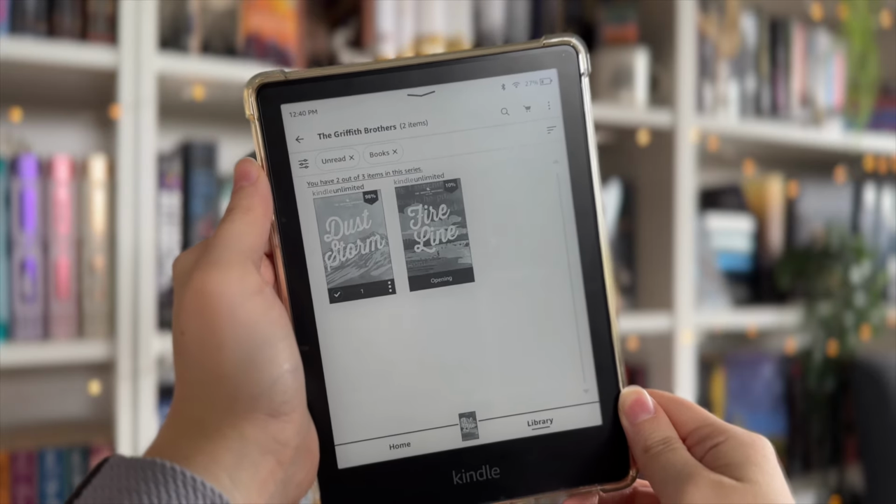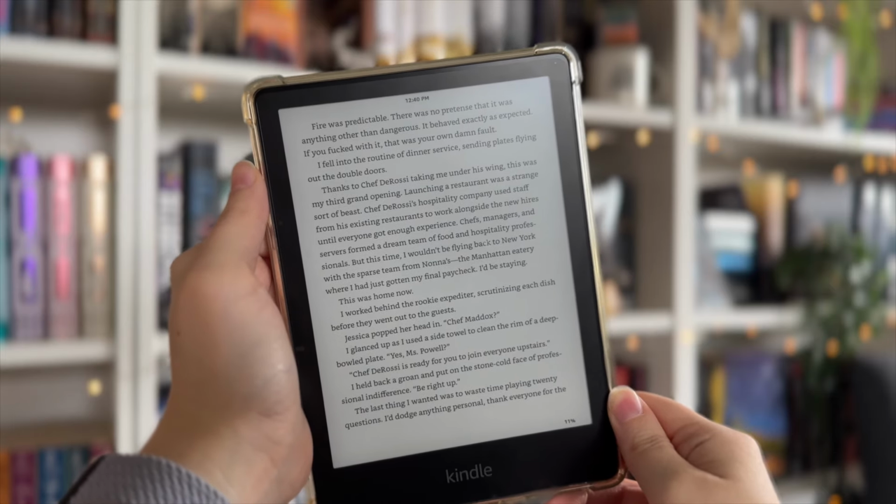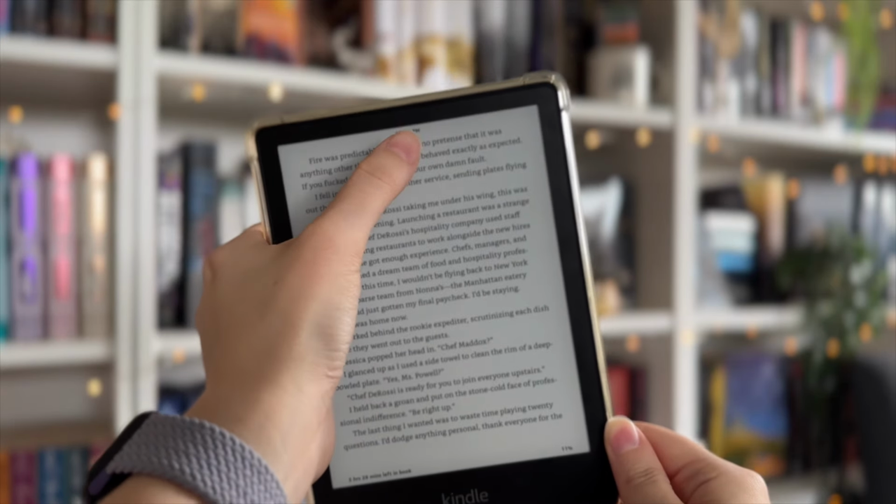What I would say is the most important feature to turn on your Kindle is the time. You need the time at the top of your screen. If you don't have it, you're going to open up your phone randomly and you're going to be like, I'm on my phone right now. And then you get distracted by notifications that are on there. You just don't want it.